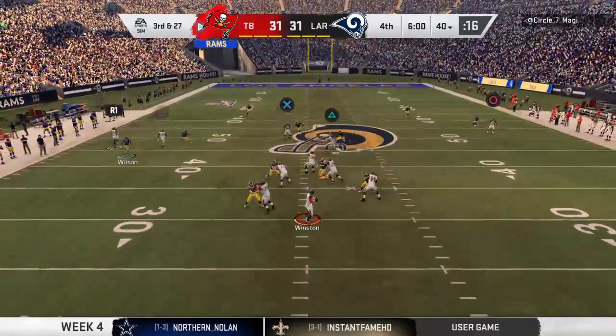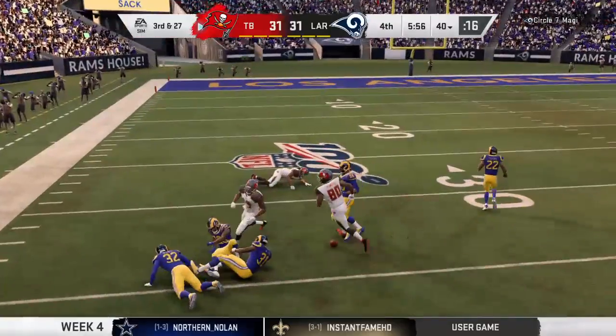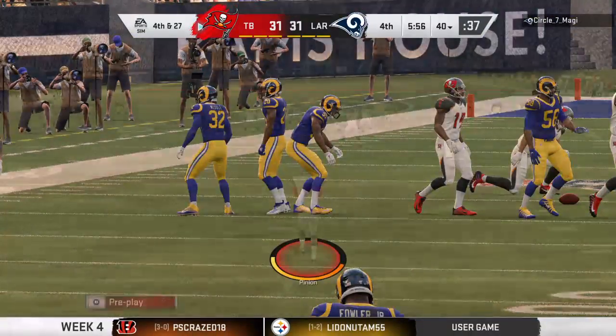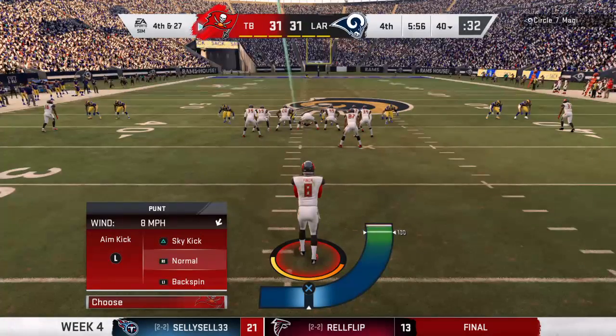From the shotgun, it's Winston. And that'll wind up incomplete. Bold play call there. Now it's 4th down. You can tell they were hoping for a flag there offensively. Several on the sideline motioning.